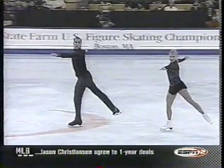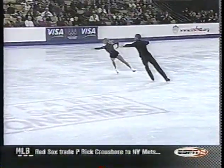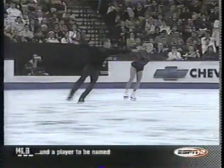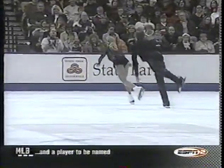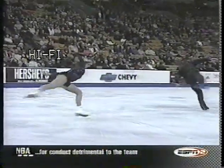Stephanie, only 16 years of age, from Rochester Hills, Michigan. Aaron, 23, from Chicago. And now coming up side-by-side, triple Salchows, which is a more difficult move than the triple toes. Other couples have been doing this. And she had trouble on that landing. Stumbling there, two-footed. But it was a nice, ambitious attempt.